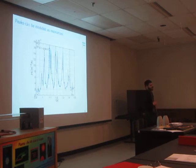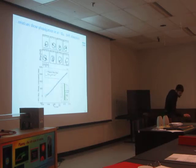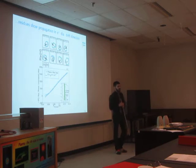Okay, I try to fit a function like this to the peaks. The simple pole does a good job of reproducing those peaks. But of course, I'm not interested just in magnitude. I also want to use the phase information.